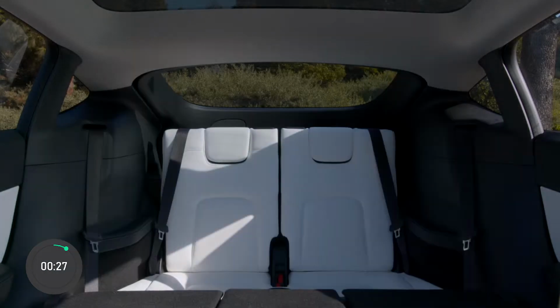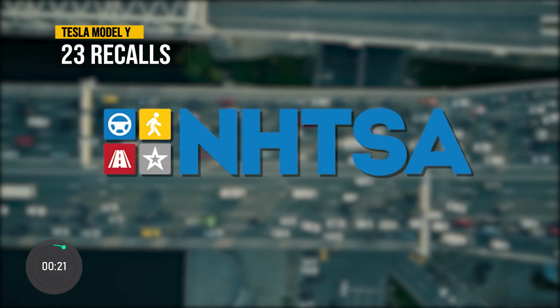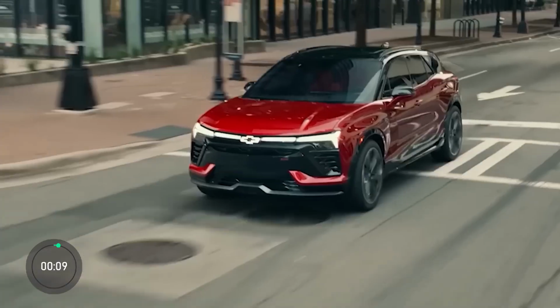The Model Y can seat up to 2 more people than the Polestar 2, but there are 23 NHTSA safety recalls for the Model Y to Polestar's just 2 recalls. Now, if you're wondering if there are other alternatives to these 2 electric crossovers, well, there are actually over 30, and I jammed all of them in the video right here, so check it out.